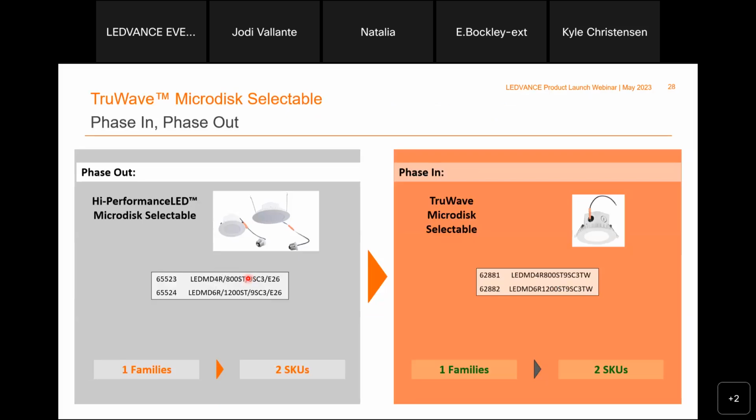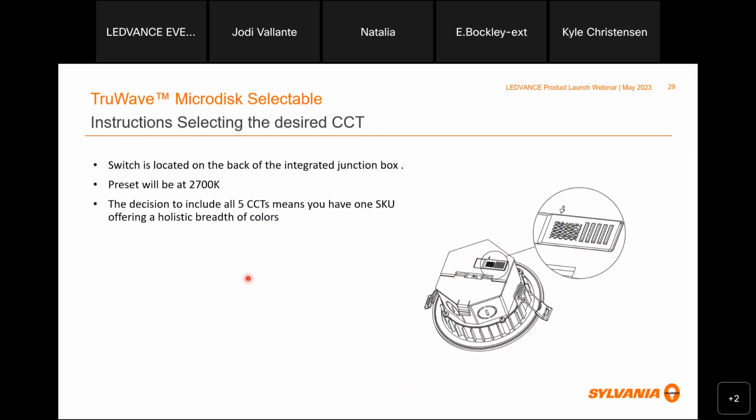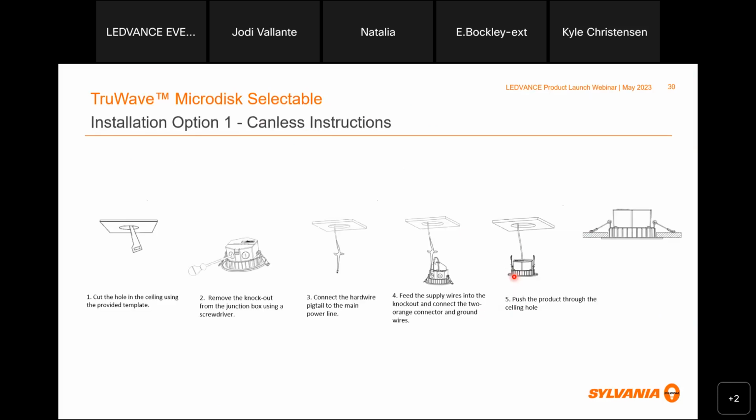So as I mentioned, this is replacing the previous high performance LED microdisc 4-inch and 6-inch. That switch is super easy to set. It is located just right on top of the junction box housing. And as I mentioned, you have 2 different options for installation.